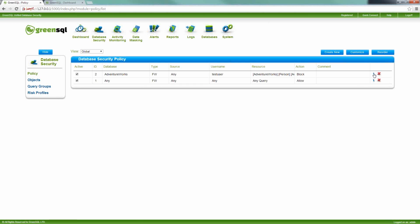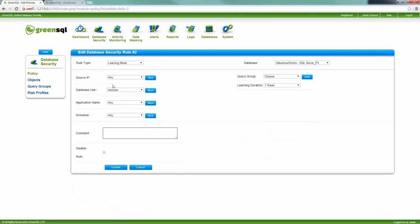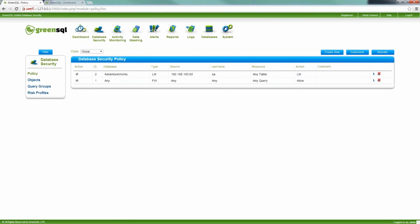Now let's do another example. I will drop this rule, or I'll just modify it. Let's say that I want to learn everything I'm doing using the SA user and allow it to all the other users. Let's do it from the SA first. I can create a query group. I can use the default whitelist that I have here, or I can create my new group. I will use this one, and I can set up a learning duration from 1 hour to unlimited time. I'll put it as unlimited now. So I want to learn all the queries that the SA is executing just from this source IP. And this will be the first rule.